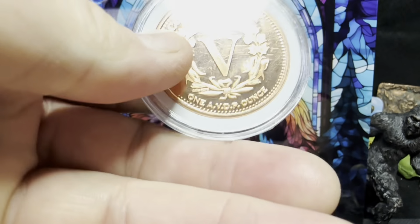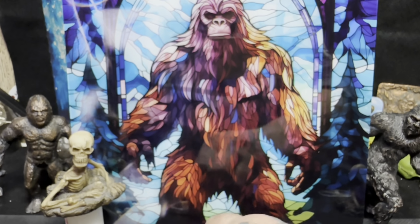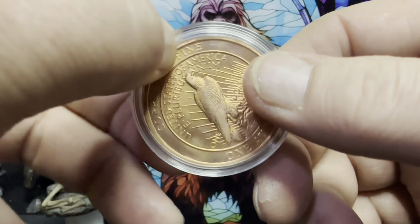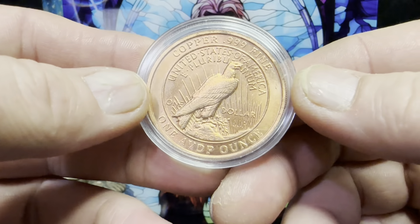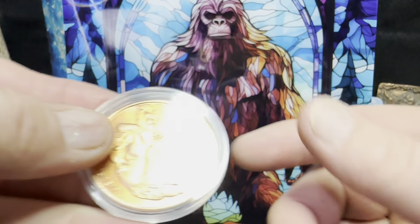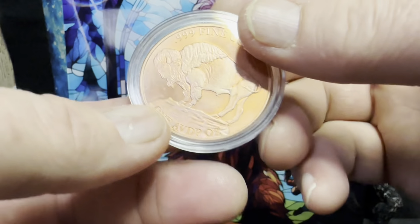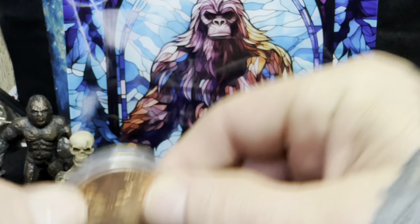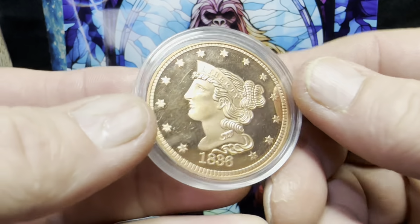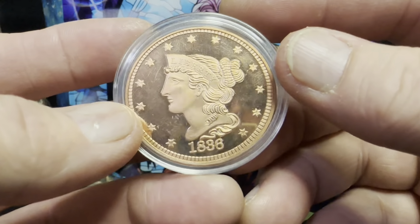Here we go. V-nickel. Nice. Very nice. Peace dollar. Freaking amazing, right? And it's all copper, man. It's what's cool. It's all copper pieces. There's another Indian head with the buffalo. And it's all copper pieces. Look at the shine on this one. Bam.